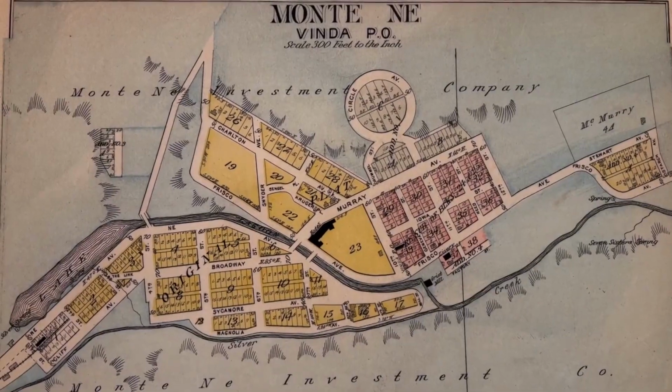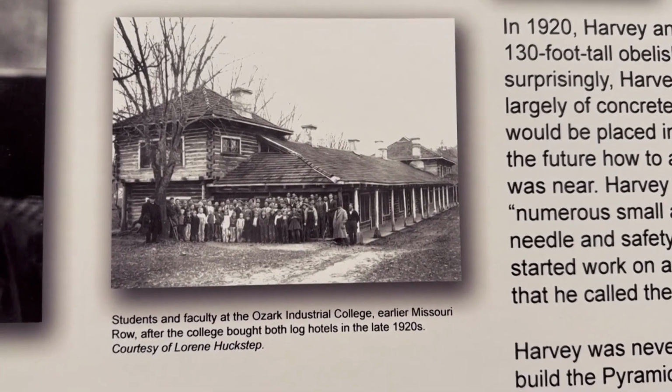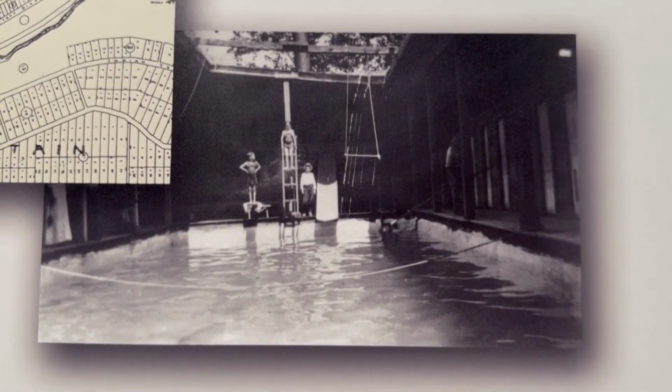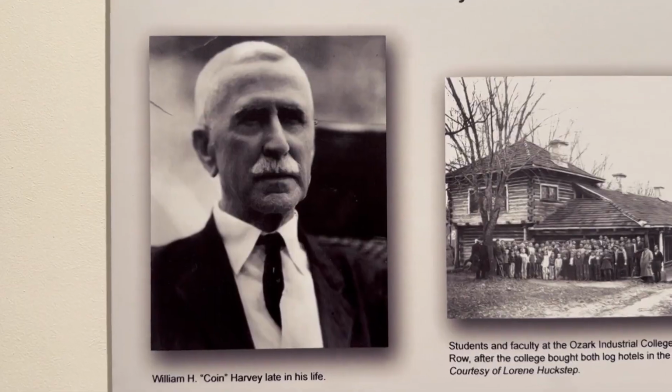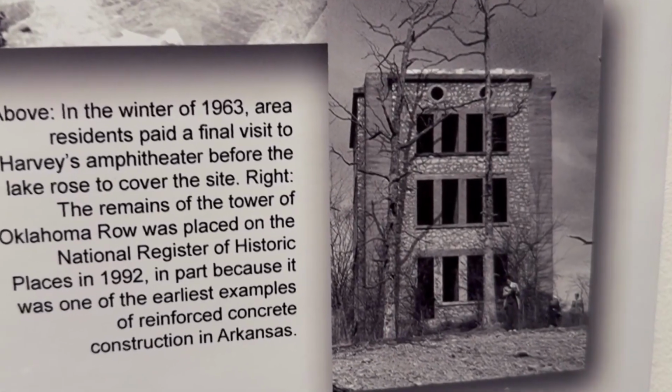This right here, Montanay. They had their own post office, their own school, their own bank, and they even had the first indoor swimming pool. Sounds like a pretty cool place, right? First indoor swimming pool in the state. Well, this was a happening spot for about two decades, but unfortunately, Harvey got into some financial troubles. From there, he sold the place off, but unfortunately, it was kind of let go after that.